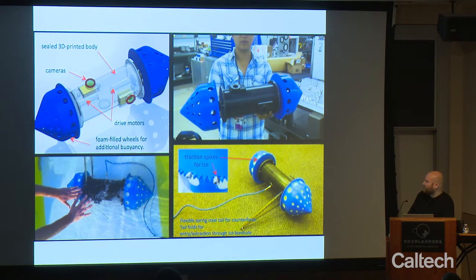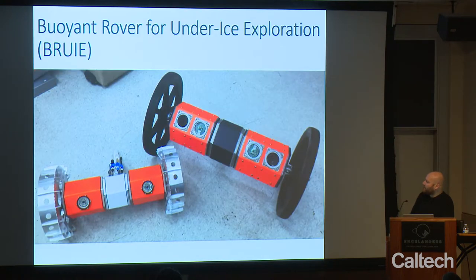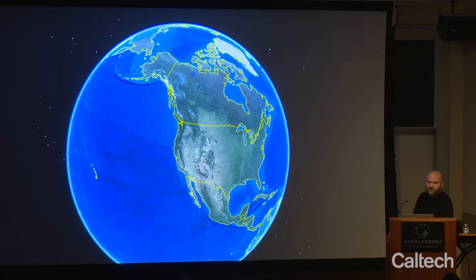Now, of course, that was really the first attempt. And then we developed on that and we built some more capable vehicles, different shapes and sizes. Now, while we have these vehicles, we needed to find an environment where we could test them. Ideally, something that was as comparable to an icy ocean world as possible.